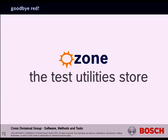And the last one we did was Ozone. This was our test utility store. We called it Ozone because it was, for us, a layer that would protect us from bug radiation. So the bugs are coming in, and Ozone is supposed to protect it.